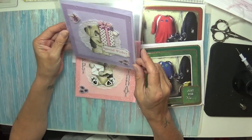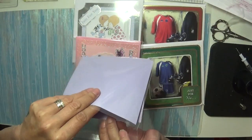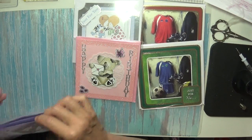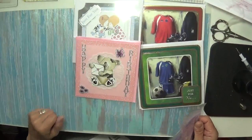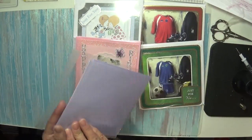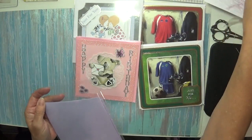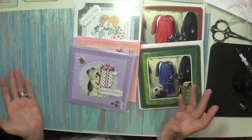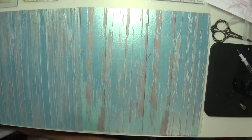Special wishes. And it probably says happy birthday inside. Can't see in that one. No, beautiful though. Love that little bear. It's not a bear, it's a dog. It's a puppy dog. Silly me, calling it a bear. These are wonderful, absolutely wonderful. Thank you so much for these. Just amazing. Stick them at the back of the box.